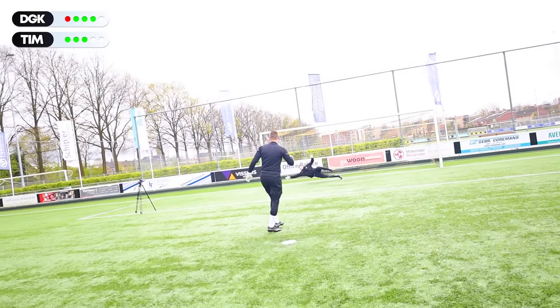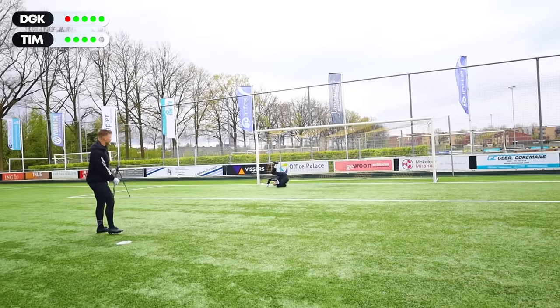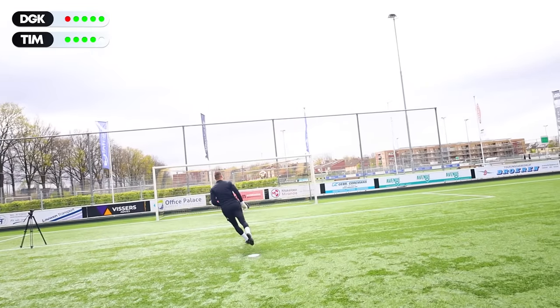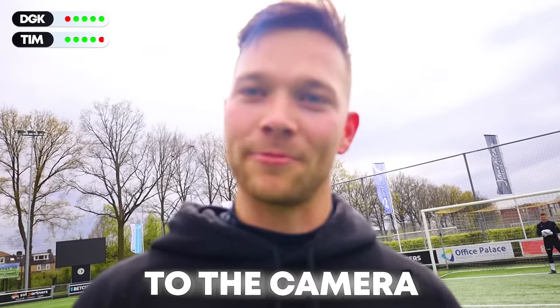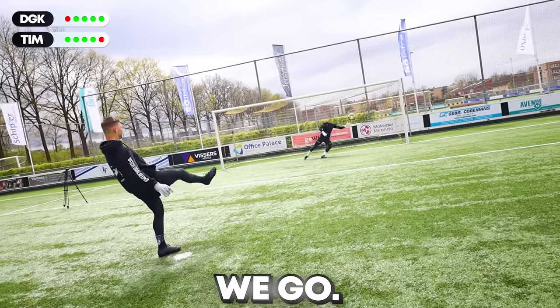Panenka. And do a Panenka. So we're even now again. We have to score this one. So I'm just talking to the camera because it thinks I'm going to say something that I'm going to do a Panenka. But actually, I'm just going to take a normal penalty. Here we go.